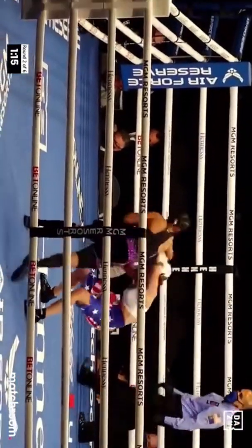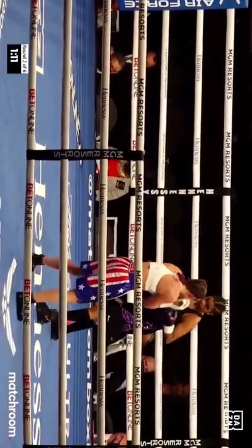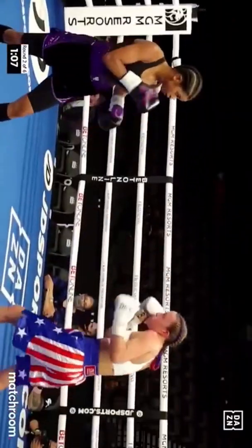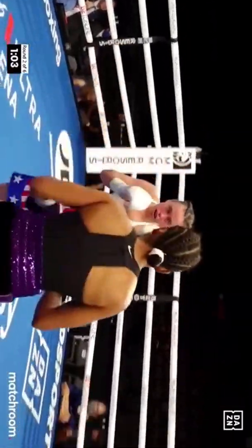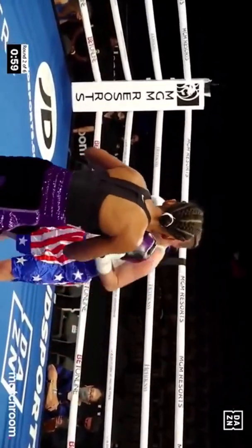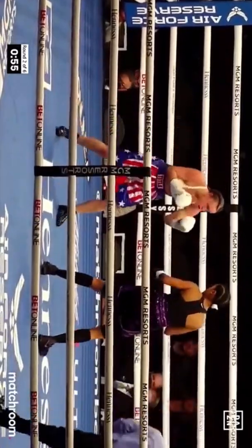Bit of a height advantage, obvious for Ali. Looks like the reach is there too, and the quickness and ability to get through the defense of Neville already on display. Yeah, Ali's well in control here. She's letting her hands go and beating her to the punch every single time. She's looking really good here.